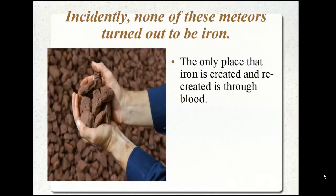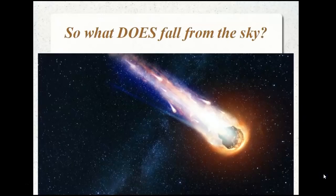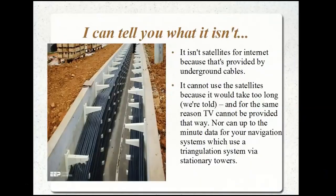And incidentally, none of those meteors, apart from the first ones that I said looked like bullets, turned out to be iron. The only place that iron is created and recreated is through blood and through other living beings that have iron as a constituent of their natural being. So what does fall from the sky? I can tell you what it isn't.